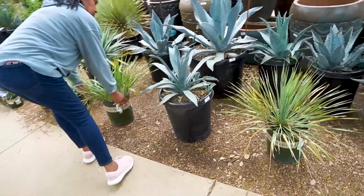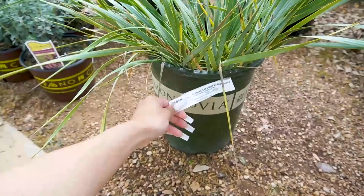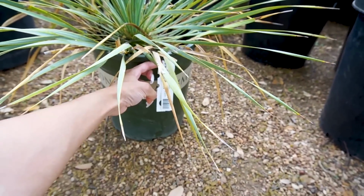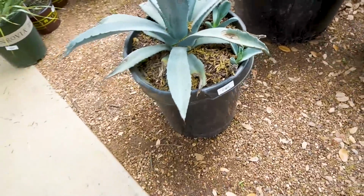Okay, I'm trying to envision a pairing like this. I think that's cute. This is Yucca rostrata too, a different kind. And this is an agave Americana. It's Sapphire Skies Blue Yucca rostrata. These are $70. This one is probably close to $200, $195.